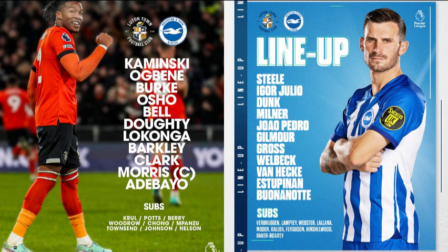Luton again play out nicely from the back. Bell into midfield and Lukonga forwards to Barkley. Wasn't a great pass from Lukonga, who is on a yellow, so Rob Edwards might just think about that as Baleba gets away from that central midfield area, feeds it off to Ferguson, right side.